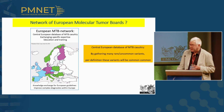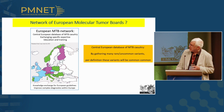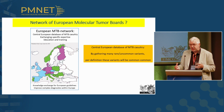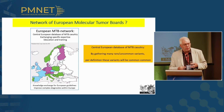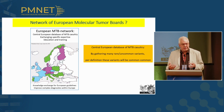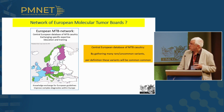We heard a lot of experiences in Europe at the European meeting, but we also need to share this information, not only the working methods but also the data that we see with each other. Because if we have a very uncommon mutation in Groningen, there will eventually be somebody else in the world also having this mutation. So when we build a database with these molecular tumor board cases, in the end they will not be rare variants anymore, because we can share this information and experience on how to treat. There are a lot of initiatives going on, but we should work on this very hard.